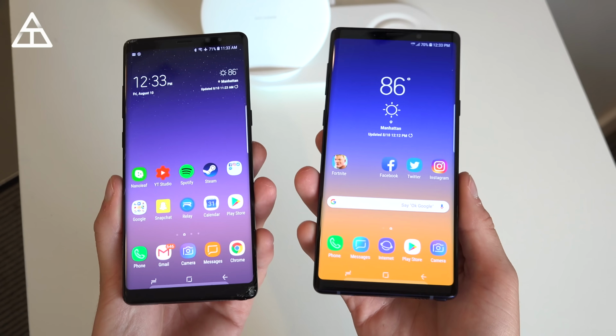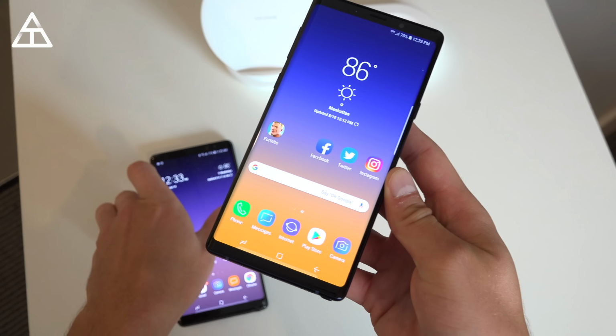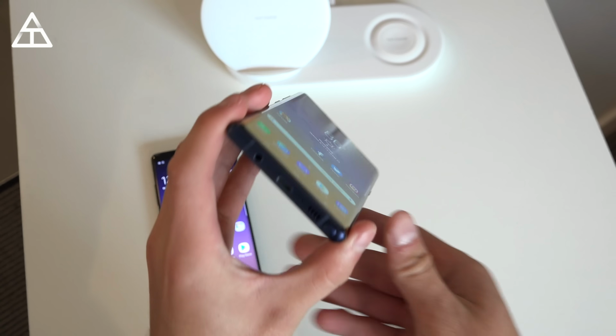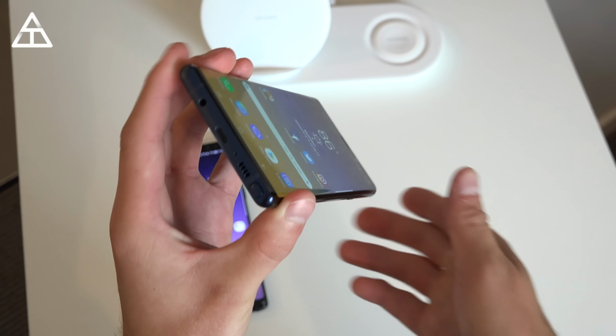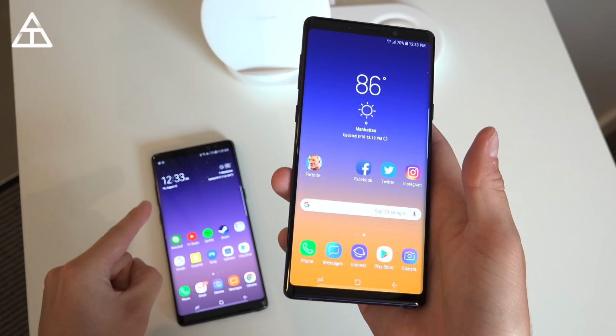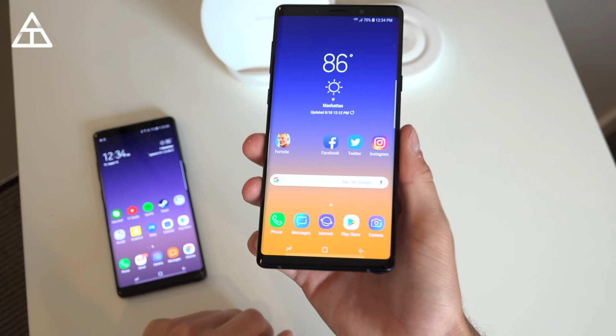And even with all these design changes making the Note 9 a little more slim, a little more sleek, they added more battery. So you'll see they added a bigger battery, didn't really make it any bulkier whatsoever. A 4,000 milliamp hour battery as opposed to a 3,300 milliamp hour battery, which should improve battery life quite a bit. Excited to test it out.